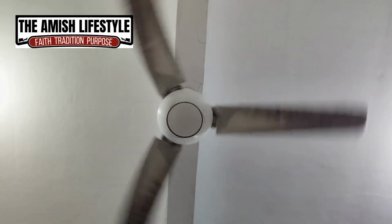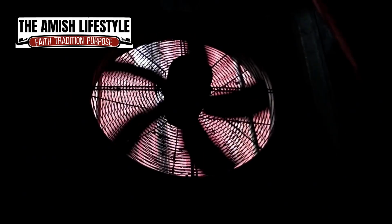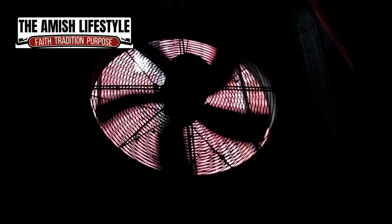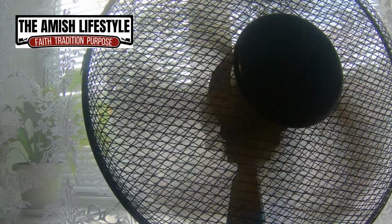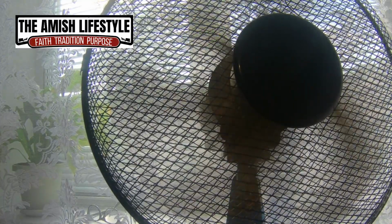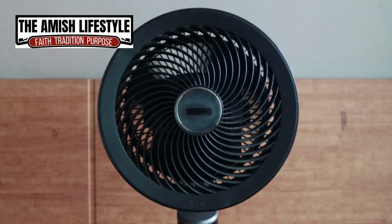One pull gets it going. A few gentle tugs keep it spinning. It's like a porch swing for the air. You don't need to buy a vintage model. Modern versions are available online, or if you're on a budget, just place a regular battery-powered or handheld fan near your bed. Point it at a wall to bounce the air around.